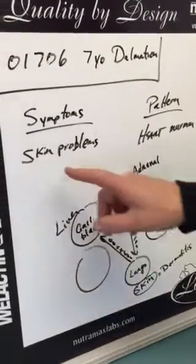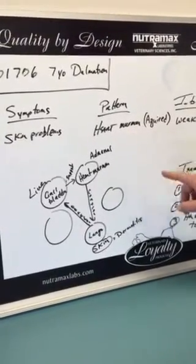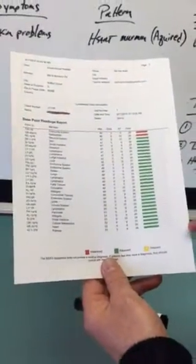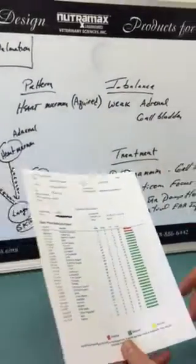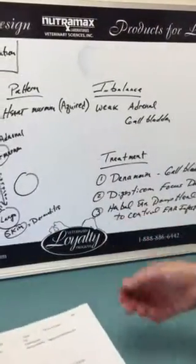For the history of skin problems, did have an acquired heart murmur, for the pattern and 2 imbalances. We look at the overall look is that 28 out of the 30 were balanced, so that's good news, including the heart. If we look down here, even though we do have a heart murmur, that's nice and balanced. And we did have 2 imbalances that were related to the adrenal, which is TW1, and the gallbladder, which was at 45. So how does this all work together?